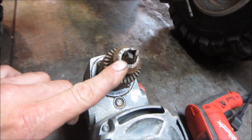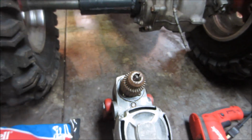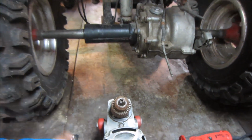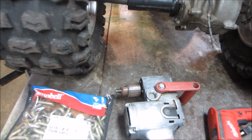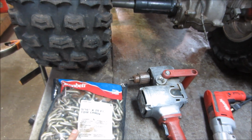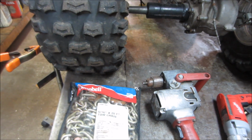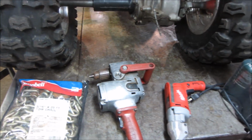The only problem with that is it's got a chunk missing out of one of the teeth on the chuck. I think it'll still hold a bit, but that is broke. And I may actually have another chuck for it. I gotta go look and see. I might have a replacement for that, so we'll get on that. He was trying to get, I think, 20 bucks for the pair. Then I pointed out the broken chuck, and I offered him 10 for the pair. He said fine. So that's where these came from.